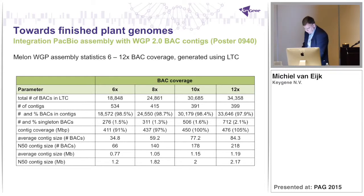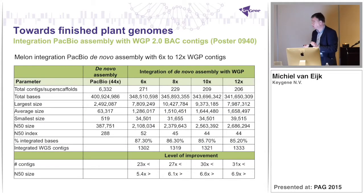I realize this is a lot of numbers, but what we were really interested in is, okay, if you have these physical maps at various depths of coverage, and you integrate that with the PacBio sequence assembly, how many superscaffolds do you get? So for melon, we had 6,332 PacBio contigs, and after integration with 6 to 12x sequence-based physical map contigs, the number of superscaffolds ranged between 206 for the 12x and 271 for the 6x.